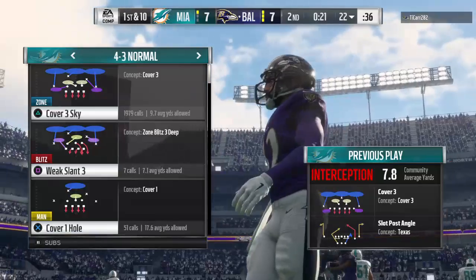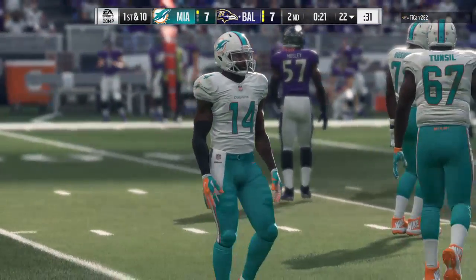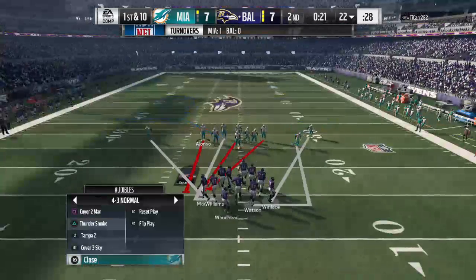Eric Weddle's one of my favorite players in the league, Brandon. A guy that always seems to be in the right place at the right time, making a play on the football. And he has excellent hands, as we just saw there.